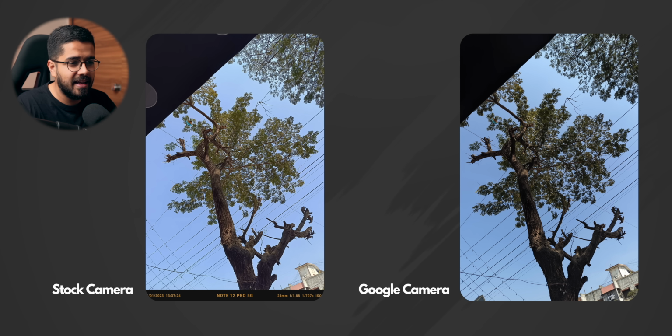Moving on, we have another daylight shot, and again look at the leaves here. The leaves look very unnatural from the stock camera application, but at the same time Google Camera captures the leaves in a more natural, more detailed way, and the overall photo looks better from GCam.